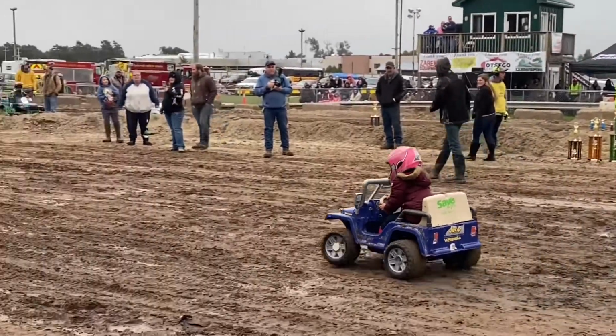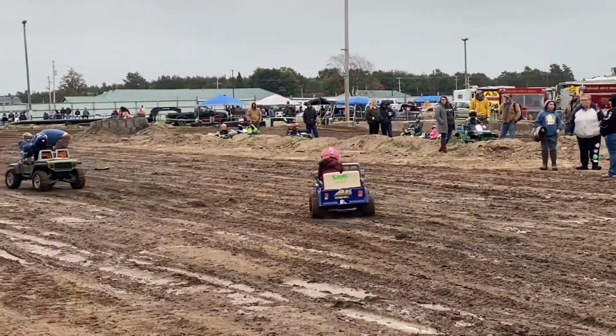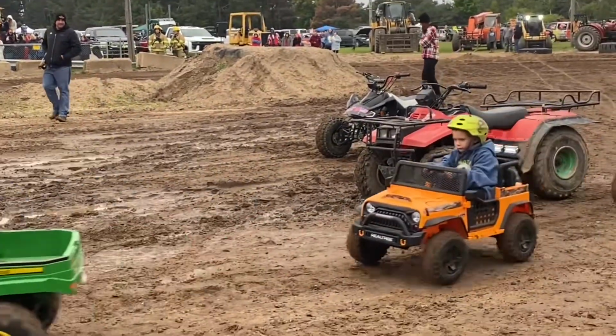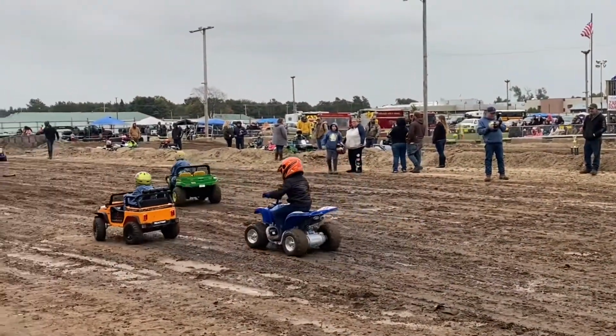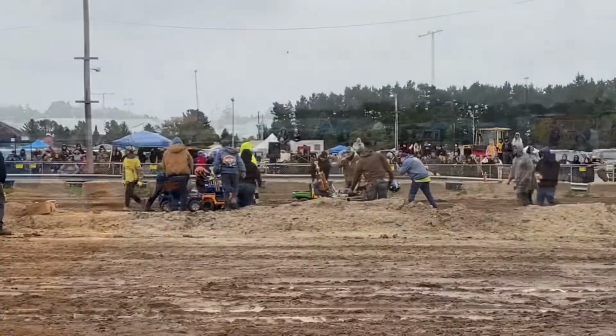Woo! Tried to clip him on the inside. She's going to put him in the wall. 36C, still leading them around. Powder Puff and youth drivers. Here they're coming, here they're coming. Should be ready. All right, here comes our white flag trophy.